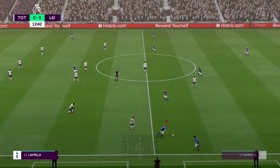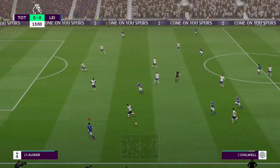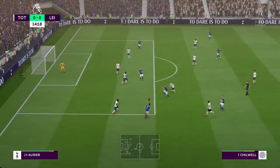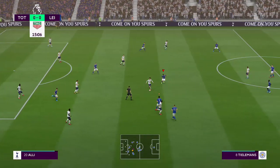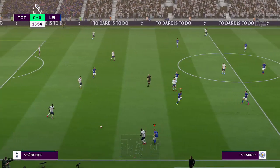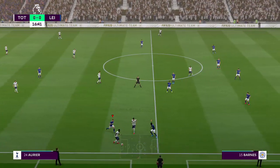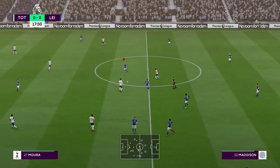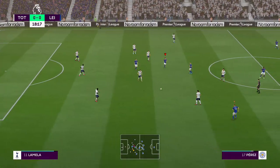They spread it out wide here. Chance to get some width into this attack. Ben Chilwell. Difficult for the defender against the player who wants to take him on like this. Aurier. Sanchez. Oh, he spotted the pass and cut it out. Cuts it out nicely.